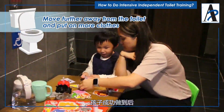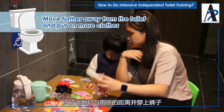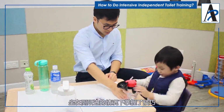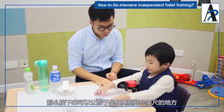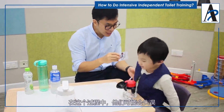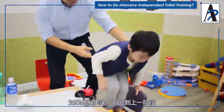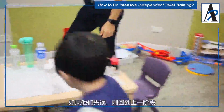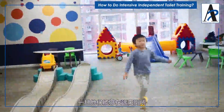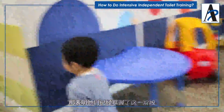As the child is successful, he should move further away from the toilet and put more clothes on. For example, after mastering sitting next to the toilet with no clothes on, the child can move a few feet from the toilet and wear underwear. During this process, they will have accidents. When they do, make it a little bit easier. Move them closer to the toilet, have fewer clothes on. Once they are far from the toilet and fully dressed, they have mastered this phase.